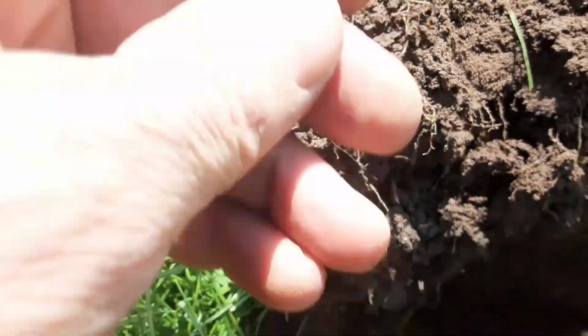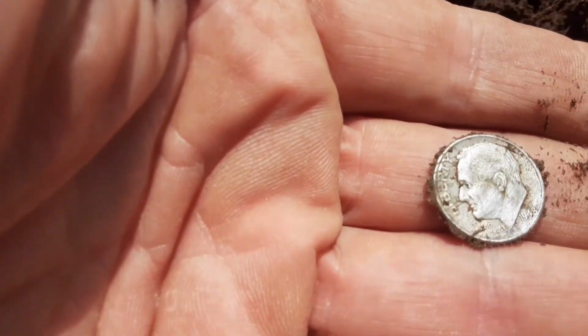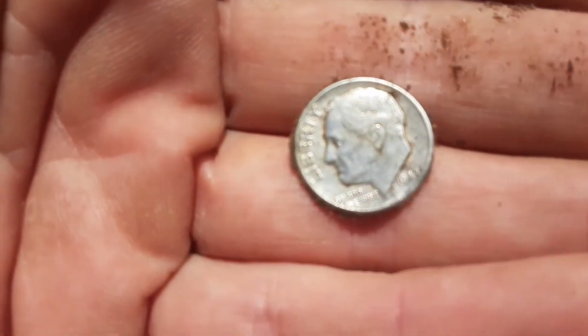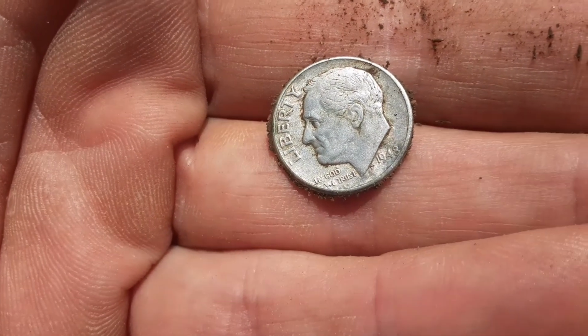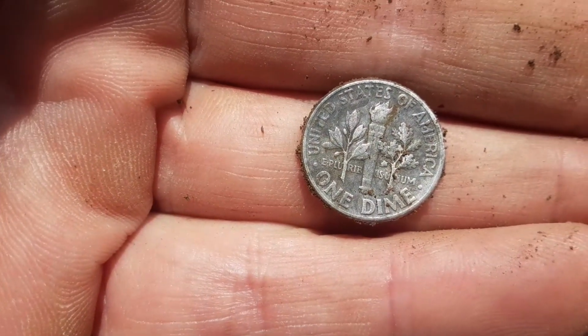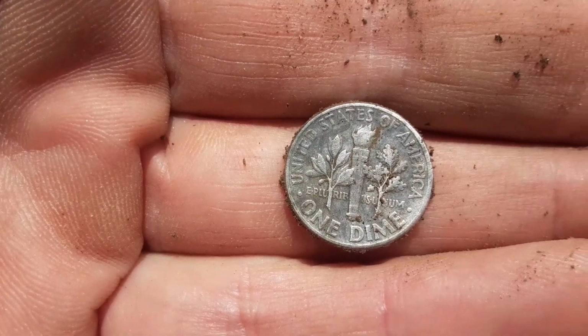Folks, just got out for a little bit, and it looks like our first silver of the day is a 42 Rosie. I think that says 42. Sweet. All right. Awesome. On the silver board.